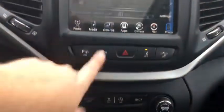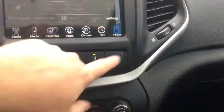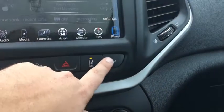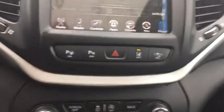Kind of cheating though for driving tests. And you got your park sense sensors there, hazard lights, this is your lane sense, and your collision avoidance. With that adaptive cruise control sensor in the front, it can kind of let you know if collision's about to happen, and it'll kind of pre-brake for you, which is really nice.